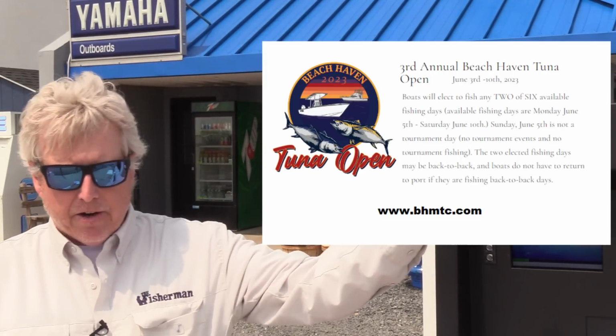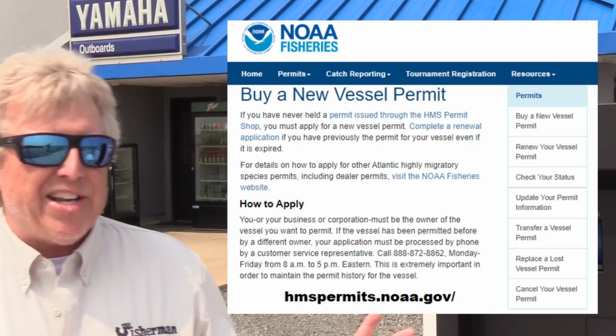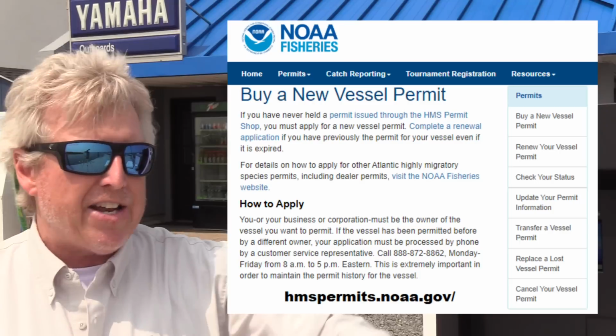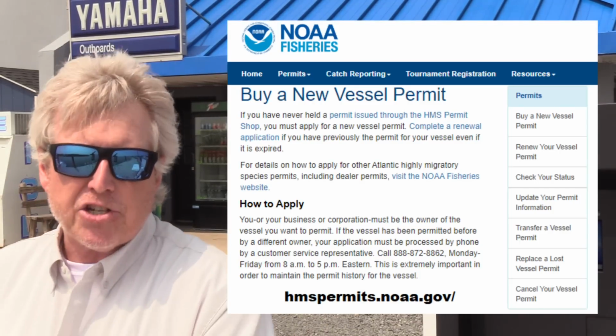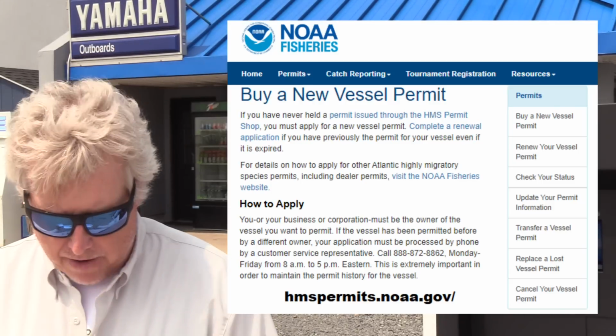The bluefin are here. Don't forget to get your HMS permit. I believe it's just $26. And even if you're out doing some other kind of fishing inshore and you stumble upon a bluefin, that $26 investment registering your hull means you could take that bluefin home and proudly show it off at the dock.